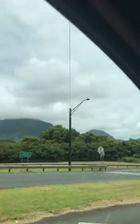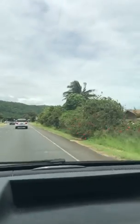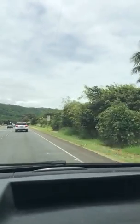Up there in the mountains, way over there, this is where we have a very, very historical spot, and it is the Pali Lookout. So you can go there and visit the Pali Lookout. That's the spot where one of the bloodiest battles in ancient Hawaiian history took place.